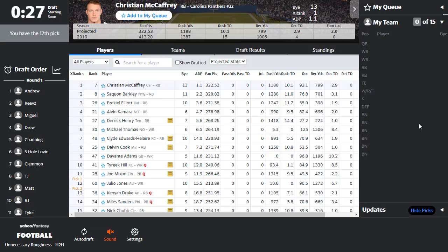Today we've got another live fantasy football mock draft for you, this time through Yahoo. This is a 12-team half-point PPR mock, and we've got that final 12th overall pick, so it should be pretty interesting.